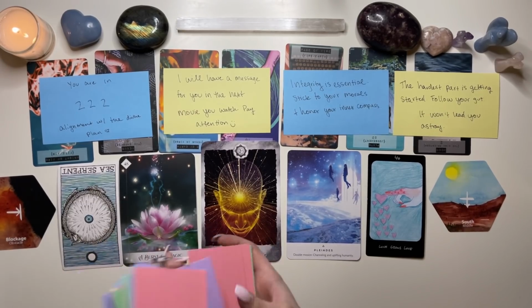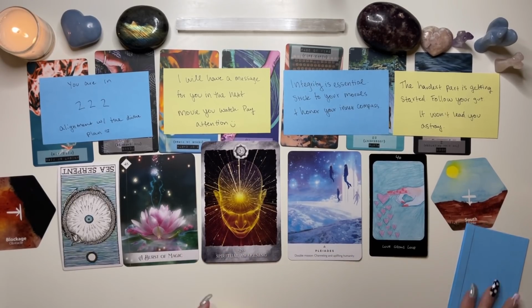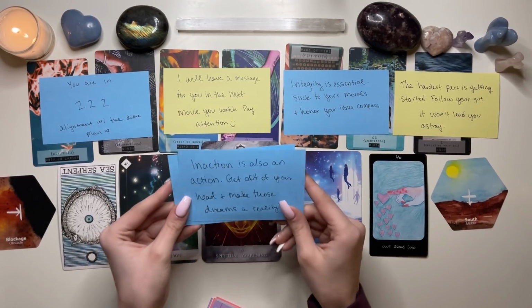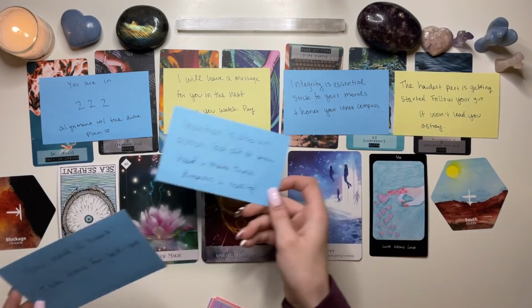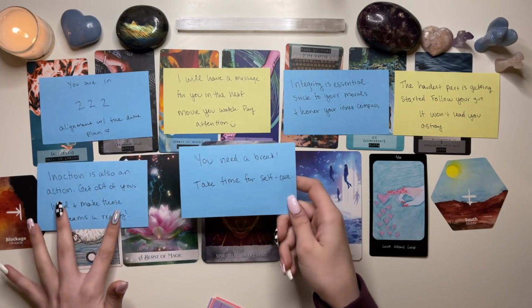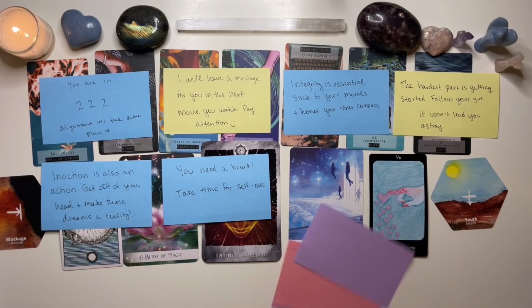Spirit, what else do you want pile 3 to know? Okay, I'm going to take these 2 blue ones. Inaction is also an action. Get out of your head and make those dreams a reality. Yes, and you need a break. Take time for self-care. So yeah, even if you feel like you haven't been doing anything or accomplishing anything, stressing out and telling yourself that you're a shitty person and that you can't get anything done and that you won't be successful, that's exhausting and that's taxing. You still deserve self-care, and it's important that you do that.